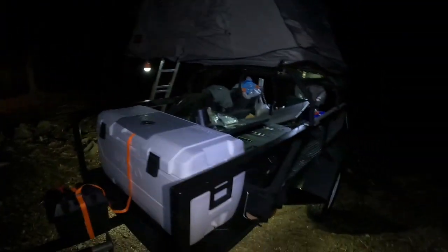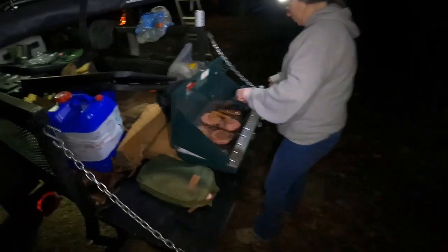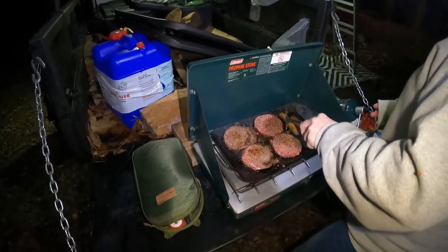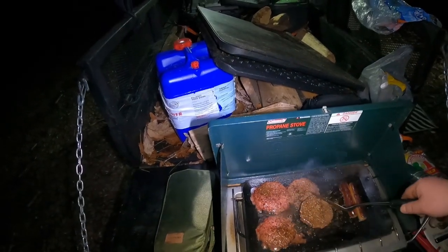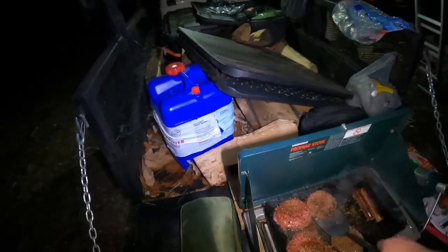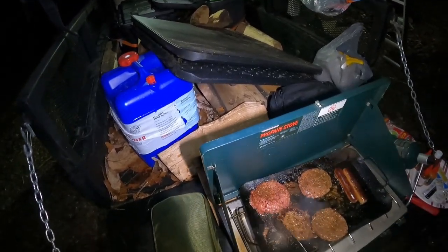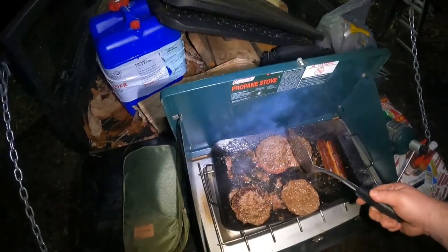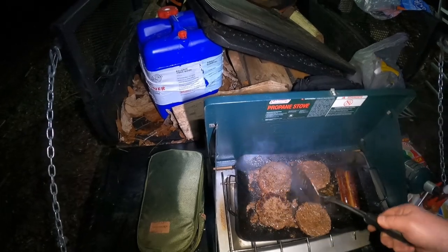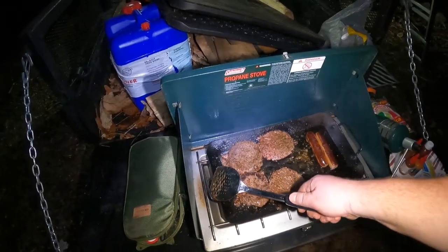This one's camping in Hound Hollow. The Razor's a 2-seater. Cooking while camping's always so much better. I've never really had a bad meal camping. I've improvised a few times. Everything's turned out amazing. Back over here.